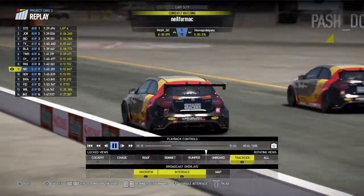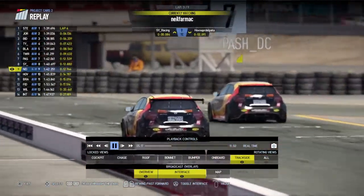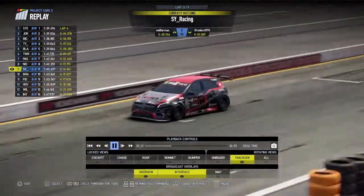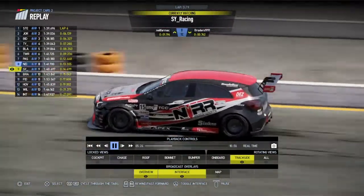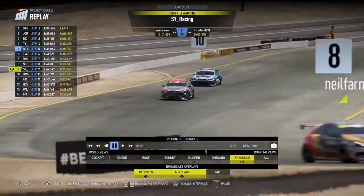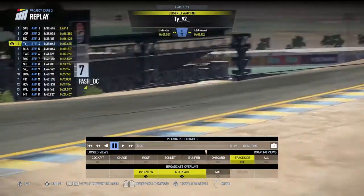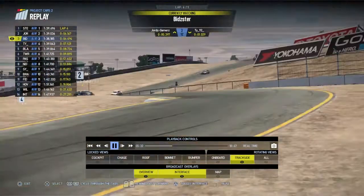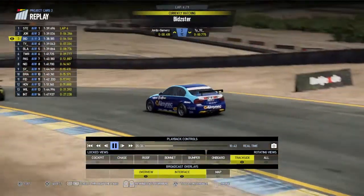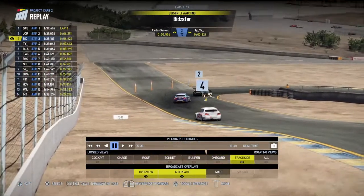Oh, the camera's just too zoomed in on this as Neil Farmack makes a mistake and Pash goes through. Cy Racing's been off as well, so something's happened back there. Again, we'll get that in the montage of replays later on. But action, and more action here at Sonoma Raceway. Let's go back to the battle between Bidster and George, because looks like that's hotting up. 3/10 is the gap. George on the inside. Bidster running wide out the corner and sliding that BMW all over the place.